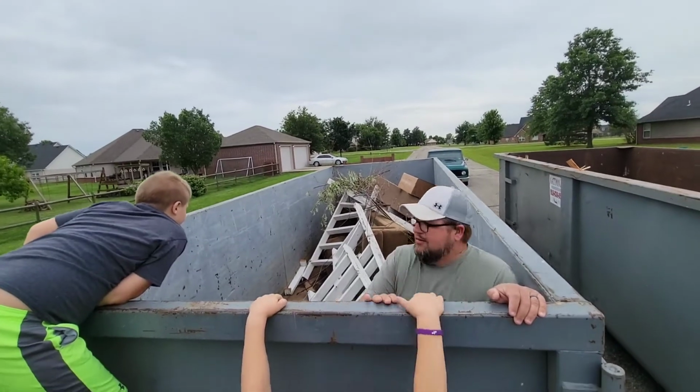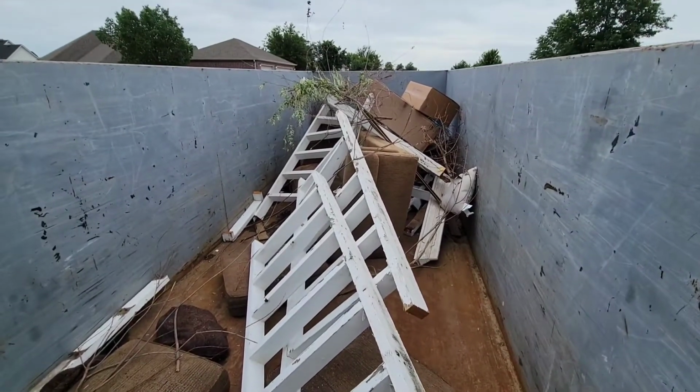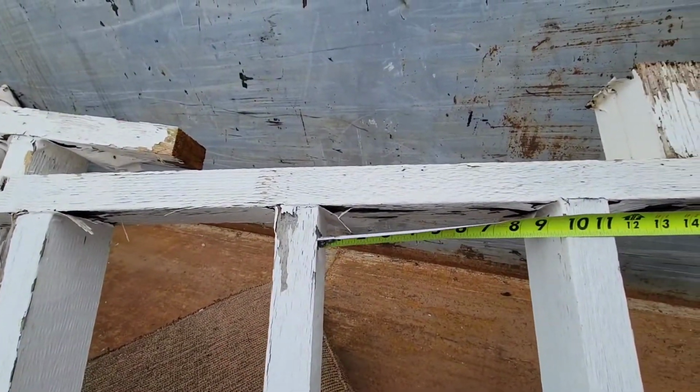Not so bad. I feel like they threw away a perfectly good couch. All right, if you've never been inside of a dumpster, here it is. I needed to measure the distance between these rails.